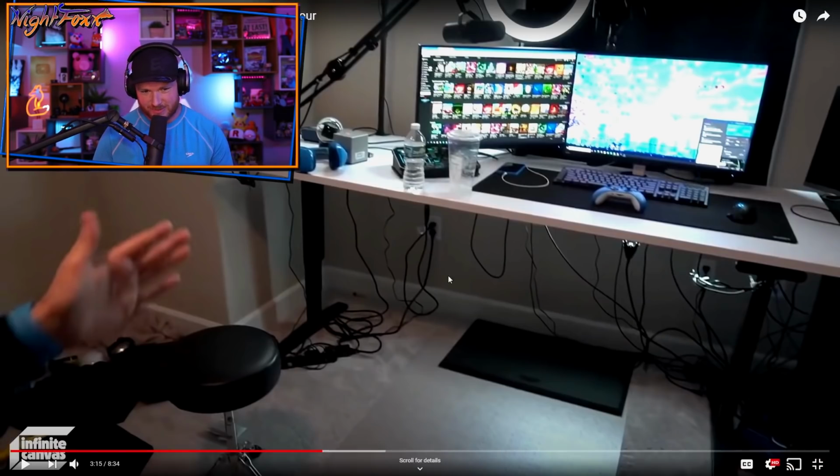Oh man, the cable management. It's so bad, man. It's so bad. Russo, please, to God, please fix that.